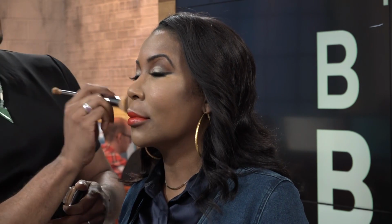Now, this is a big difference. You don't always wanna do a full coverage foundation and a full coverage concealer. Think about buying one or the other. If you're gonna do a full coverage concealer, stick with a lighter weight foundation. If you're gonna wear a full coverage foundation, stick with a lighter weight concealer. This will create the perfect equation to make sure that you're not getting too much on your face all at once, okay?